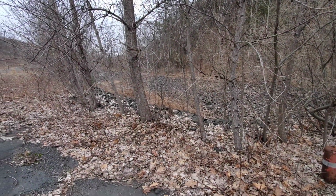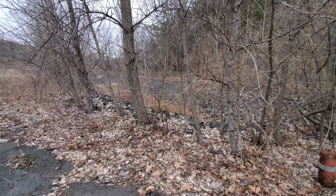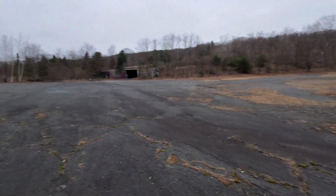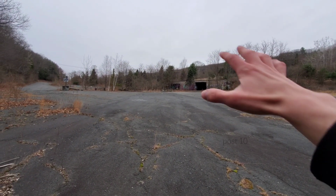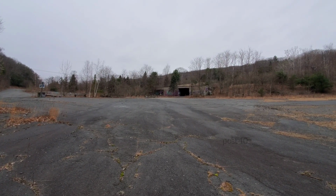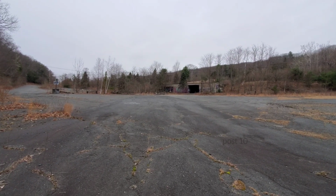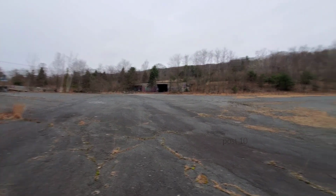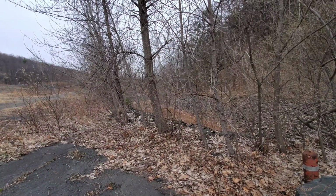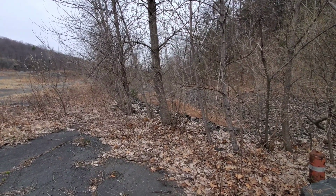This retention pond looks pretty modern. It's not even grown into much. I know new projects by law have to have a retention pond to collect all the stormwater runoff, because if you let a ton of places just put it in the river at once, you're going to cause tons of flooding downstream. Any new development now or neighborhood has to have a retention pond. But seeing this place is so old, I'm surprised it had one. But this thing looks new, maybe to handle, I don't know what it's handling now.